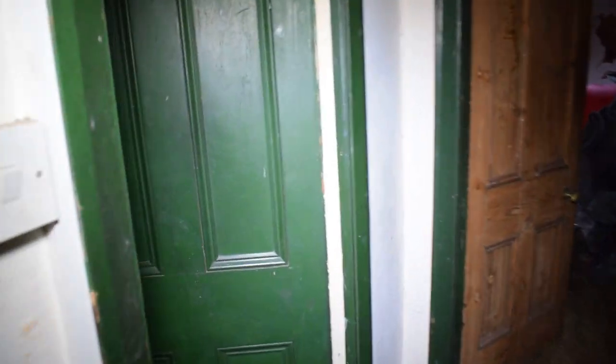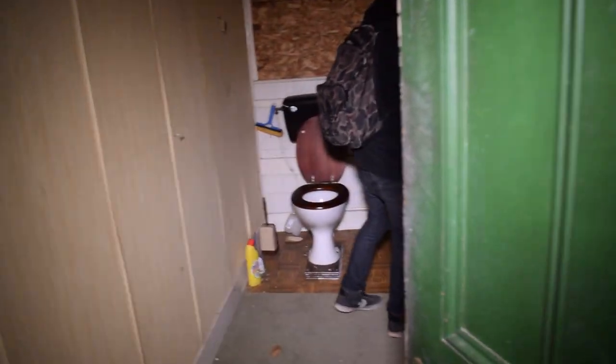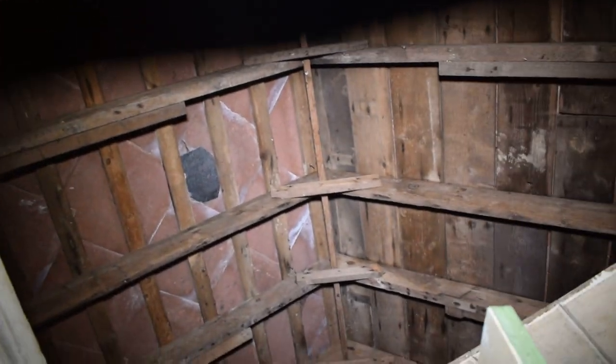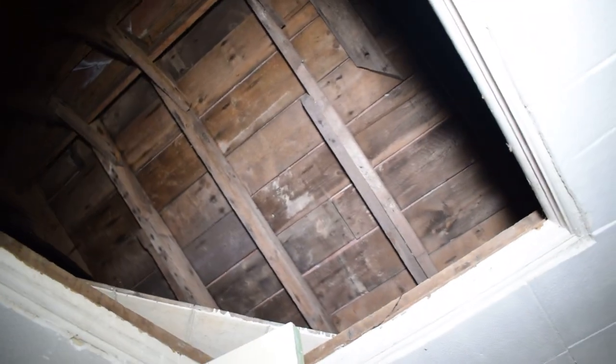Now it's my bag against the wall, I think. We're going into the bathroom. It's a bit late. Should we have a bath? No, it's a bathroom. It's got an electric shower. Oh my god. There is a loft space. Might have to find a way up there in a bit, because we like to explore every part of the place if we can.